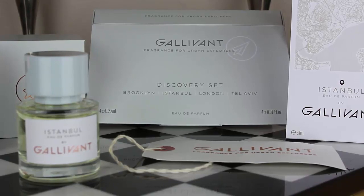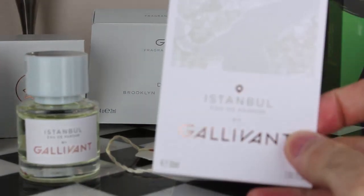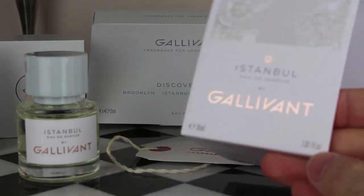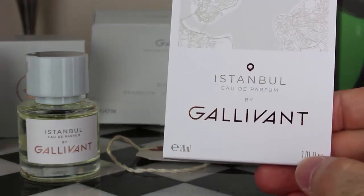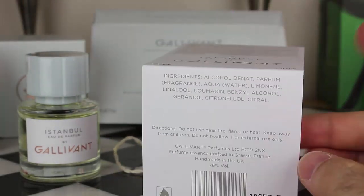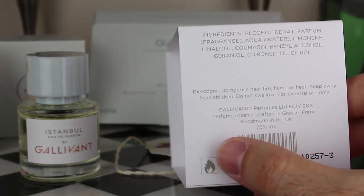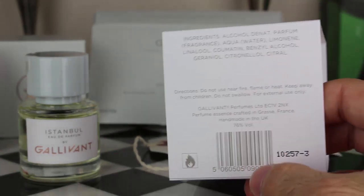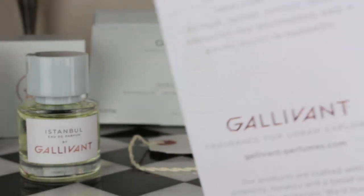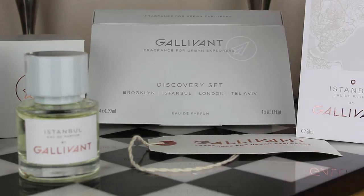One more thing I wanted to bring to your attention is that it does have a sleeve that covers the box. And again, the sleeve has more information here, 30 ml, 1 ounce, 1.01 fluid ounces. It's an eau de parfum concentration. All your information here, the batch code that matches the bottom of that bottle, along with your barcode and more information, ingredients, and all that good stuff. And then you have some more information here in the back. Really nice presentation. This smells fantastic.